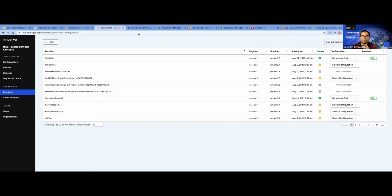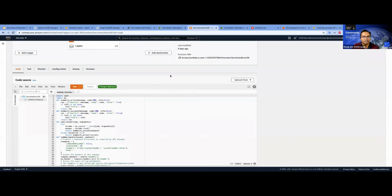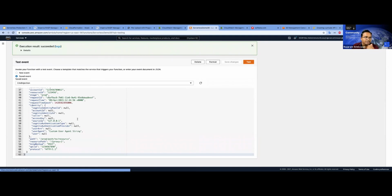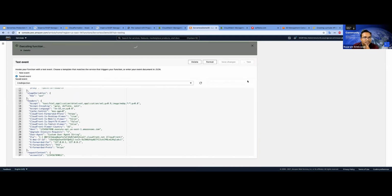So let's go into our vulnerable function in here. Looking at where our function lies, serverless demo 3.8. I'm just going to do a test event in here, which is trying to execute ls. That's really what it's trying to do. It has a command. So I'm going to do the test.